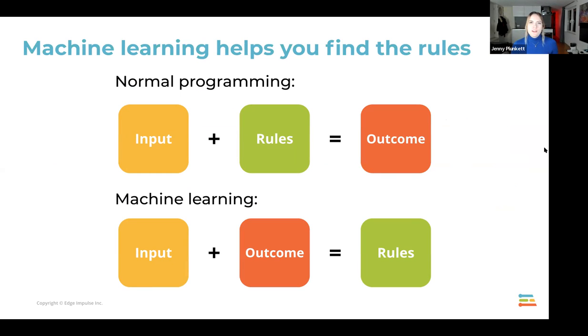Machine learning helps you find the rules. In normal programming, we take the input data, have an established set of rules, and then produce the outcome. For example, this could be when the temperature increases over 70 degrees Celsius, send that information to the cloud about the time that it occurred. That's normal programming. In machine learning, I know the input, and I know the output that I want. So machine learning helps us find the rules. The input could be any type of sensor data, and the outcome could be any type of pattern that you want to analyze in your sensor data. The rules then come from the combination of those two things. We'll discuss that more in later slides when I talk about various use cases that you can use with your data.